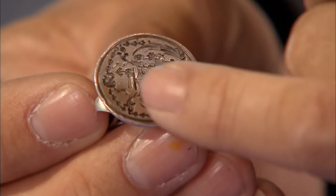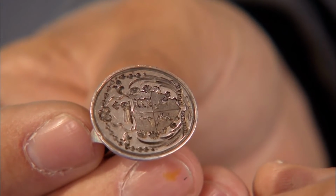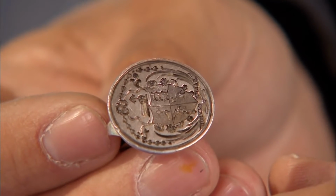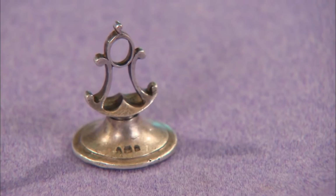The quality of this is lovely. I mean, it was made in 1797 by, let's have a quick look here, a maker with the initials AT. There were a lot of silver manufacturers at that time, so we'd have to do a bit more homework on it to find out who actually made it. But a very nice thing.